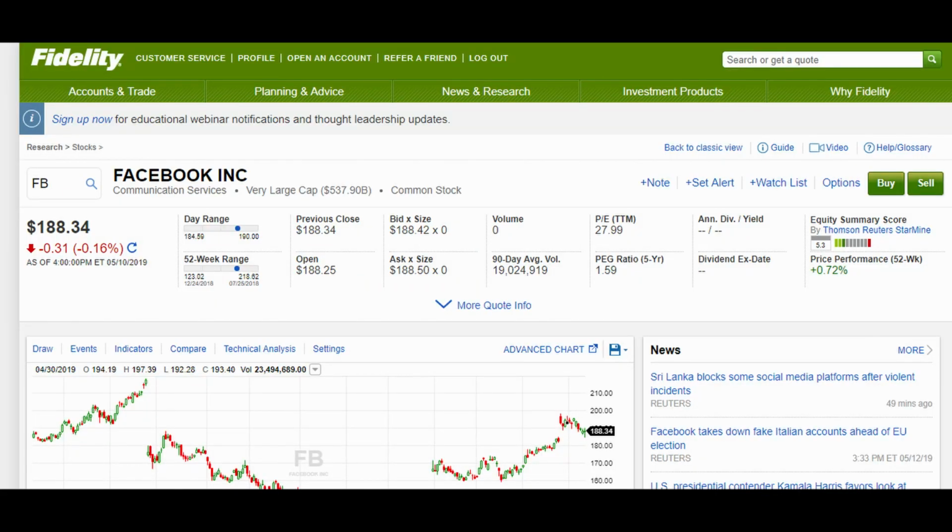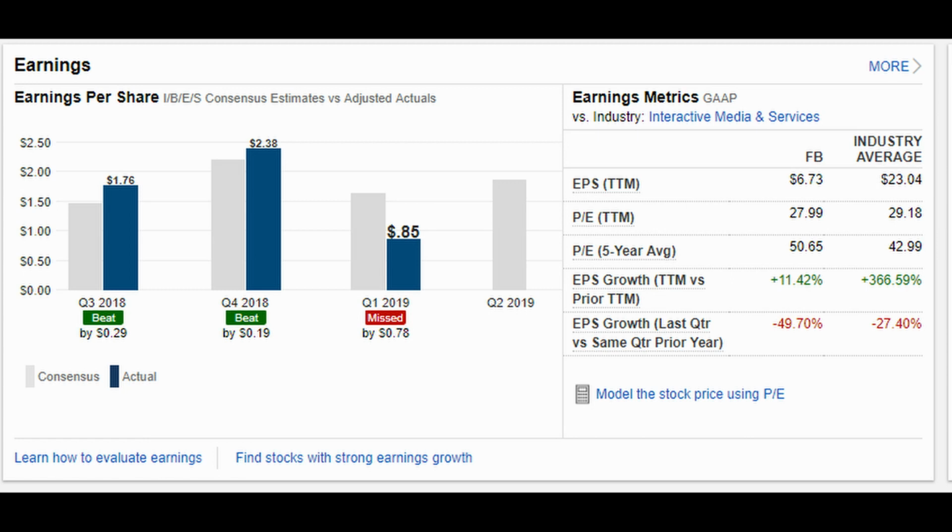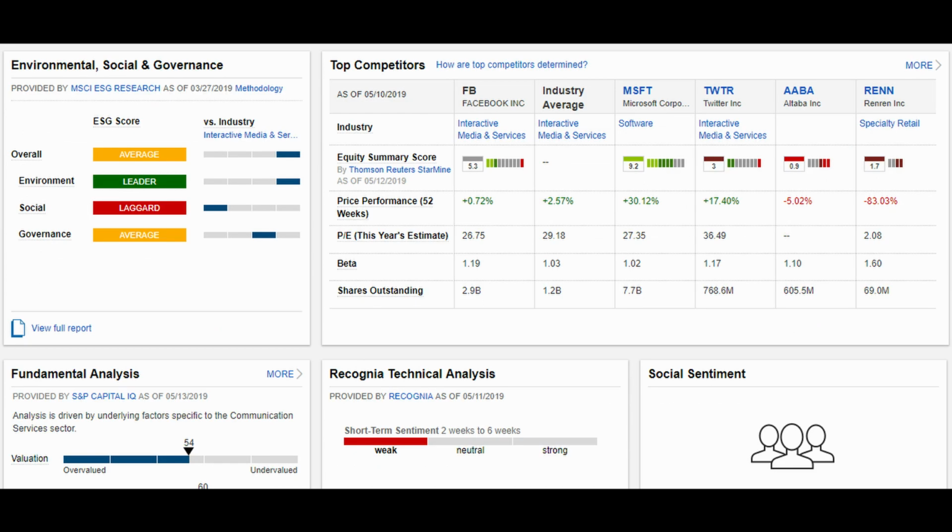a ton of ways to research stocks, depending on if it's time to buy, if it's time to sell, is it undervalued, is it valued correctly, things like that. What are the dividends, all types of things. And they give you all types of information for that specific stock, and you have a ton of market news. You have a ton of different things that you can look at in this area.